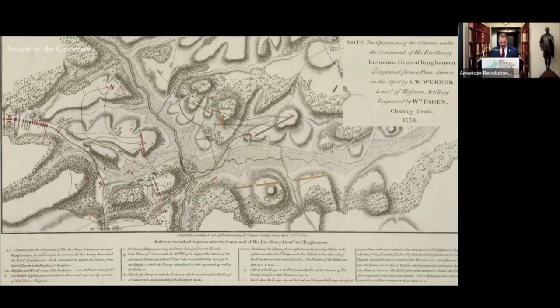Now, aside from the name of the source, the most accurate portion of this 1778 map is the description of the day's action relating to Knyphausen's column, a description that, again, is attributed to from a plan drawn on the spot by S.W. Werner. In fact, it actually should be F.W. Werner for Frederick Wilhelm Werner, a first lieutenant in the Hessian Field Artillery, who on January 30th, 1776, was appointed as brigade adjutant to the artillery corps going to America.